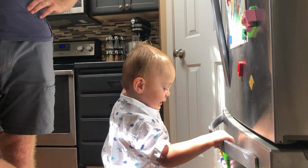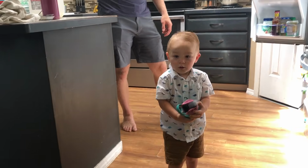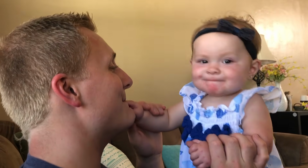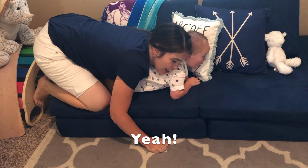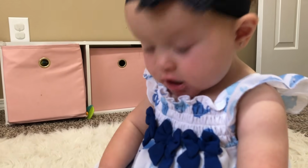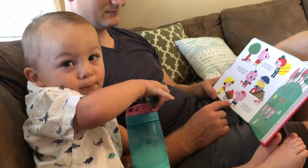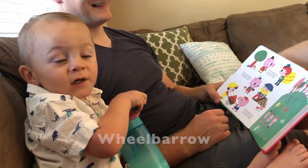You would like some milk? Yeah. You can say something like, can I have some milk, please? Please. Tell Dada, thank you, Dada. Did you play with Mama? Mama. You're all done? Oh, say time to wake up, Mama. Okay. Go. Oh, does it look like a lawnmower? Yeah. Yeah, it's called a wheelbarrow.